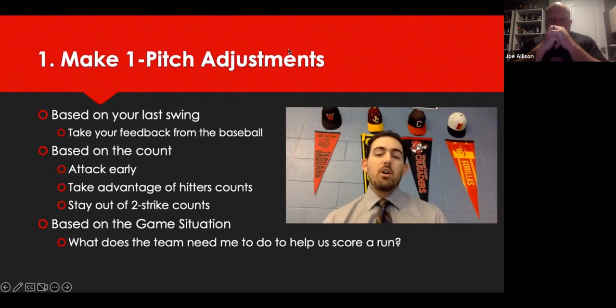If I flare a baseball with slice down the oppo foul line, I probably let my hands or back shoulder drop and I need to get back on top. If I roll over and hit a ground ball to the pull side, I probably need to pull my hands back in and let the ball get deeper in the hitting zone. The point is, we want our guys to take the feedback that the baseball gives them and make an adjustment on their next swing. Now, we learn how to do this in practice, but we need to be able to do it in games too. Good hitters make adjustments from one at bat to the next, and elite hitters make adjustments pitch to pitch.